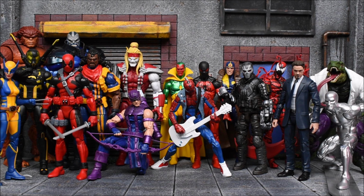What you're seeing here are my honorable mentions. These aren't even my top 10 figures, but these are figures that almost made my top 10 list but just couldn't make the cut because the other ones on the list are just a little bit better for whatever reason. I'm going to run through these real quick.